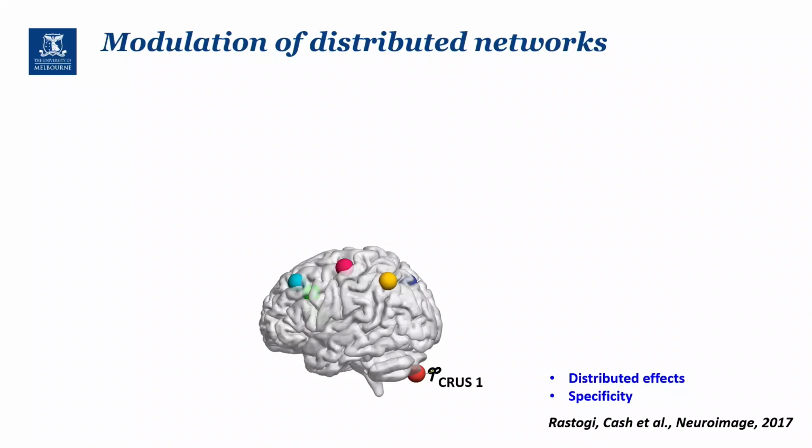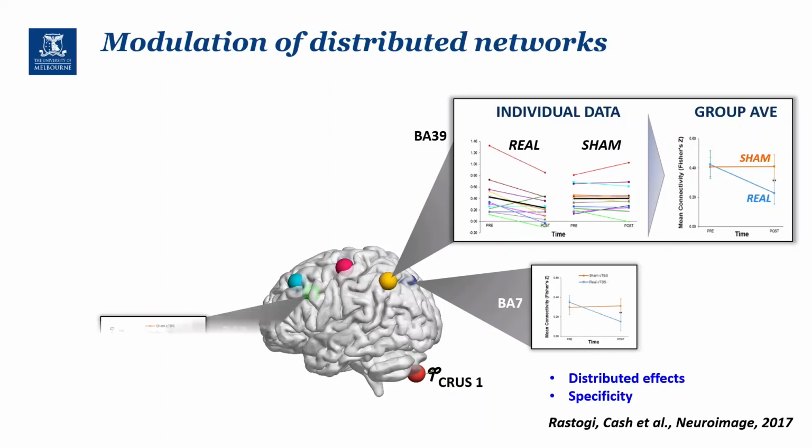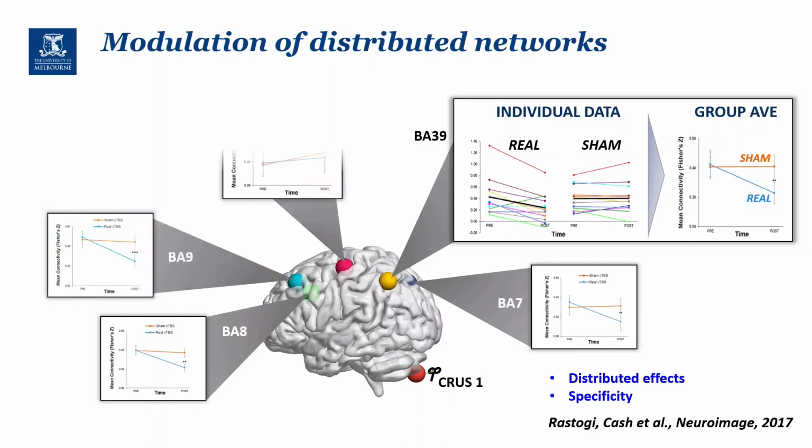In this slide, I wanted to quickly make the point that TMS tends to impact and modulate distributed brain networks rather than a single brain region, such as the local stimulation target site. So here, following stimulation of the cerebellum, you can see changes in brain connectivity occurring with real, but not sham TMS, across different regions in this cognitive network, but with no change in the control site.